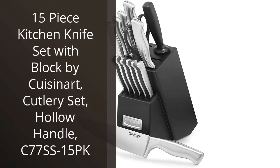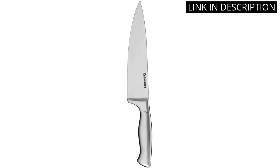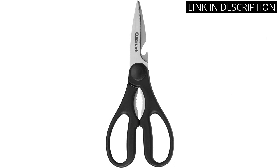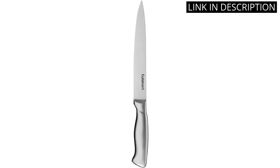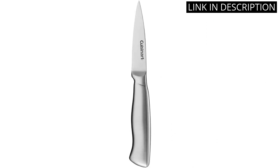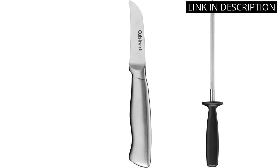I recently purchased the 15-piece kitchen knife set with block by Cuisinart, and I'm extremely satisfied with my purchase. The set includes all the knives I need for any kitchen task, and the block keeps them organized and easily accessible. The hollow handle design provides a comfortable grip, and the knives are sharp and precise. The stainless steel construction ensures durability and longevity. As an avid home chef, I highly recommend this knife set for anyone looking for a high-quality and versatile addition to their kitchen.